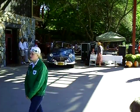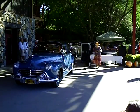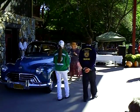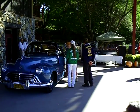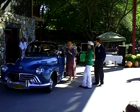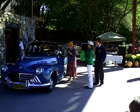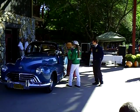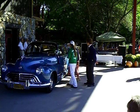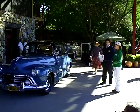And voted the best unrestored vehicle in the Concours today, Lawrence Camuso from San Jose with his 7,400 mile 1948 Oldsmobile Model 78 sedan. Original paint, original upholstery, original bright work. Beautiful car.